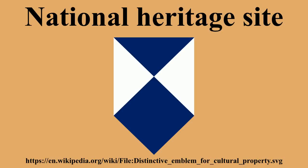A national heritage site is a heritage site having a value that has been registered by a governmental agency as being of national importance to the cultural heritage or history of that country. Usually such sites are listed in a heritage register that is open to the public, and many are actively advertised by national visitor bureaus as tourist attractions.